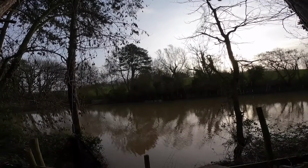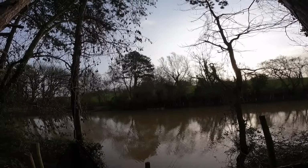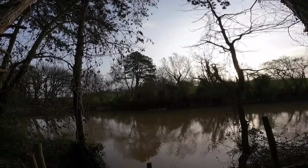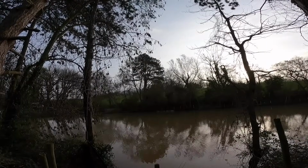Obviously if you were up on that top lake, or the bottom lake, whatever the other one's called, further down in the fields, it's obviously going to be a lot quieter and a lot nicer down there. But there are a lot of heavy vehicles. There's one just on its way now. There's a lot of heavy vehicles using this, like tipper trucks.